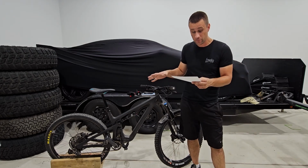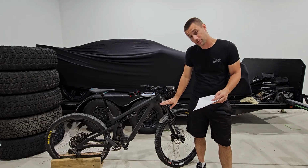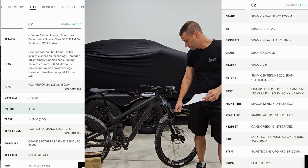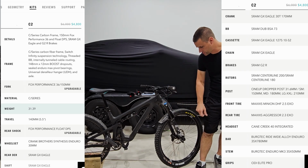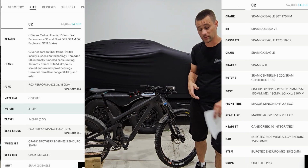So with their C2 build, what you end up with is a Fox Float 36mm, 150mm travel front fork. Now, of course, it's got your compression, rebound, lockout, all of that stuff that you'd normally find.